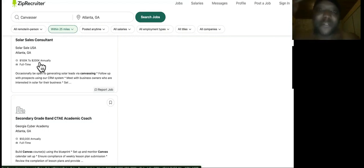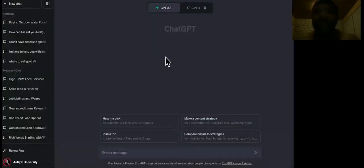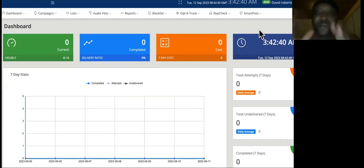So you're gonna need a few things. First thing you're going to need is a blank document. The second thing you're going to need is a free account over here on ChatGPT. I'm going to show you everything you're going to do with this. And then what you're going to need is a ringless voicemail software. This one right here is Deliberate. And as you can see, we got credits in there already. It's super, super cheap. And don't worry, I'm going to show you how to make a boatload of money. That $200K can be $200K per month, not just a year.